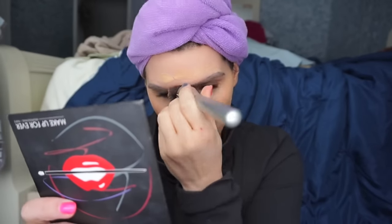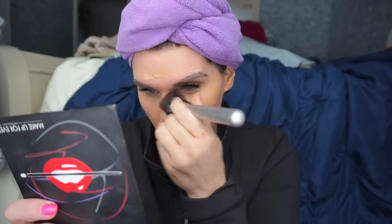Hopefully this matches. I'm a little bit pale right now. This is one of those foundations where even if I'm pale as can be, this still matches pretty well.